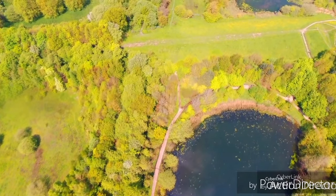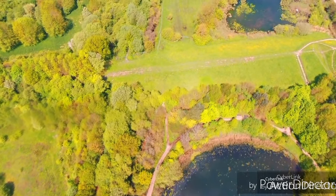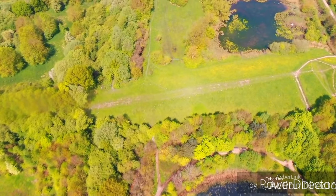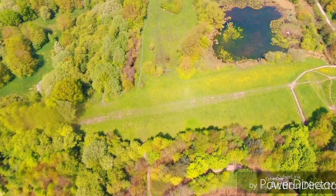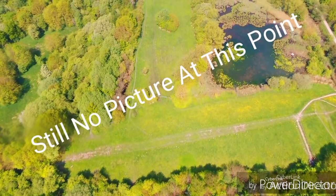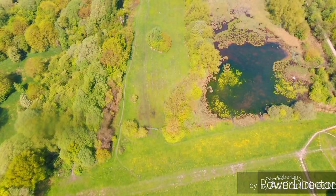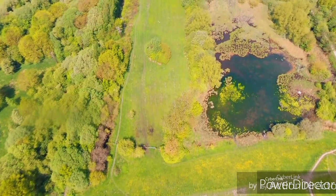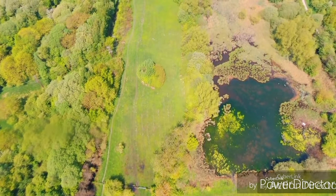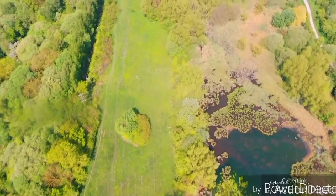And the iPad doesn't seem to be very compatible with the Sky controller. None of the buttons seem to activate the app when you press them on an iPad. They don't seem to work that well either on an Android phone, and here look, still no picture at this point, and that is true. For some reason, it's gone to 99 meters high, that's the limit I've set. It can go to 150 meters, but I set it to 99.